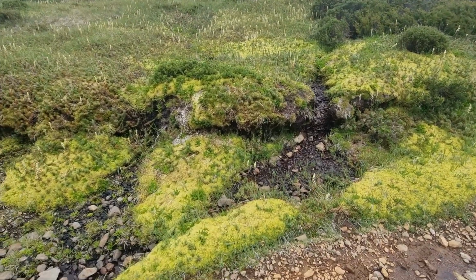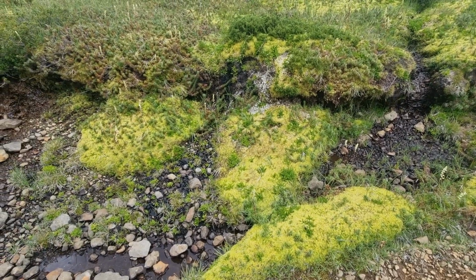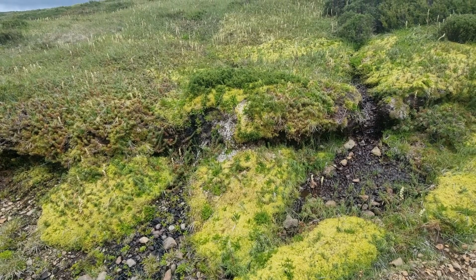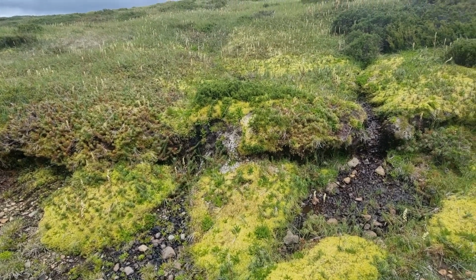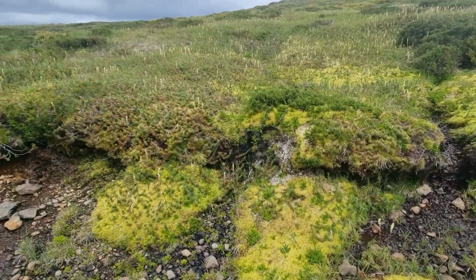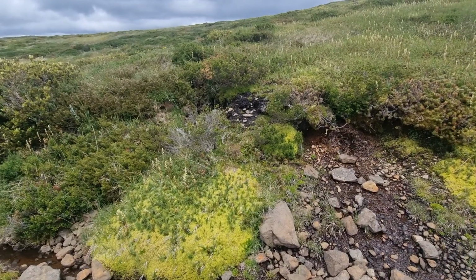But there's your bank slumping, and amazingly you can see the shape of those moss beds extending down. They've followed the bank slumping. They've followed the dirt that's been undermined out of that bank by waters charging down this management track during high rainfall periods and snow melts.